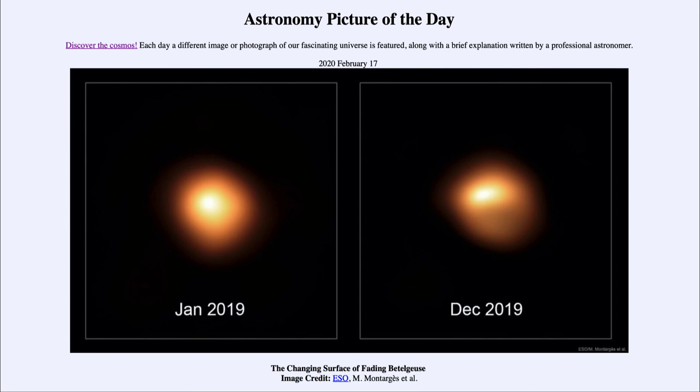So that was our picture of the day for February the 17th of 2020. It was titled The Changing Surface of Fading Betelgeuse.